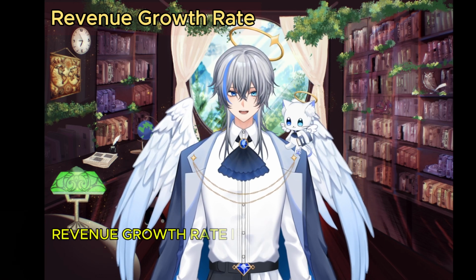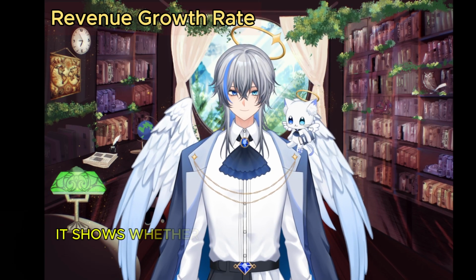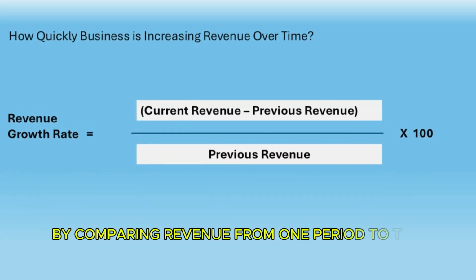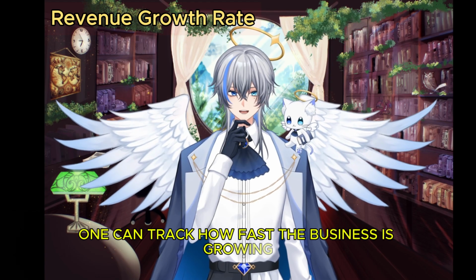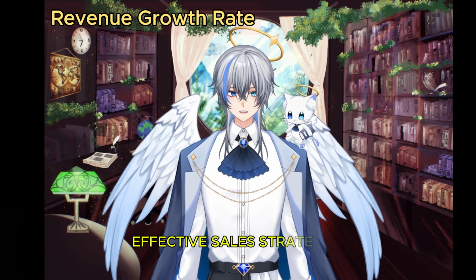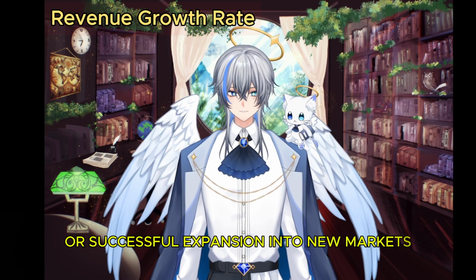Revenue growth rate is the heartbeat of any business. It shows whether a company is expanding or stagnating. By comparing revenue from one period to the next, one can track how fast the business is growing. A high growth rate signals strong demand, effective sales strategies, or successful expansion into new markets.